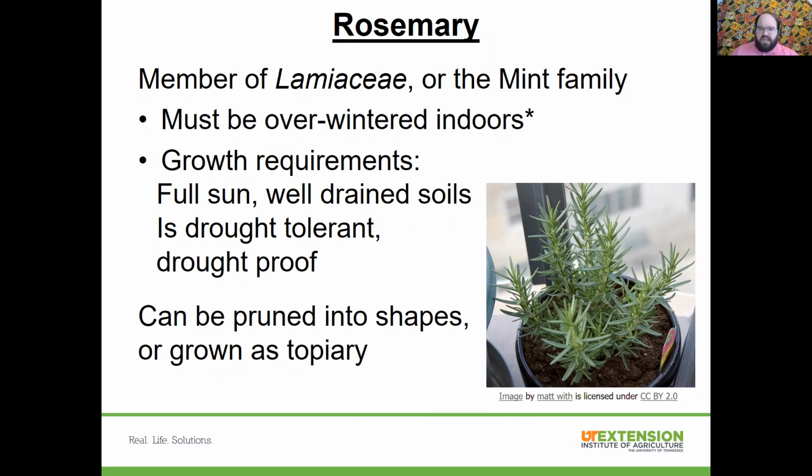An interesting thing about rosemary is it can be pruned or grown into shapes with topiary. So it's something that can add a little bit of ornamentation to the garden. And so it's definitely one that's a little bit different, being a perennial. And this is one that sometimes as it gets more woody, we would want to look at cutting it back as the growing season begins about this time of year, if we do have some that we're overwintering. As they become more woody, they will produce less vegetation.